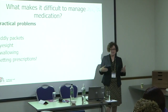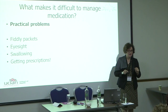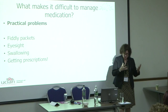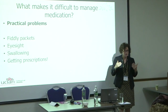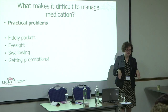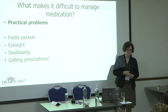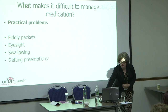As you mentioned, there are practical problems that people have. Fiddly packets, the bottles are difficult to open. If you have eyesight problems, you can't read the labels in the first place or see what you're meant to be taking. Some people have swallowing problems after a stroke, and that obviously can make it very difficult, particularly with the larger tablets. And just getting the darn prescriptions from the doctor, getting the order, going to the pharmacy, all the rest of it can be difficult, especially if you have mobility problems, of course.